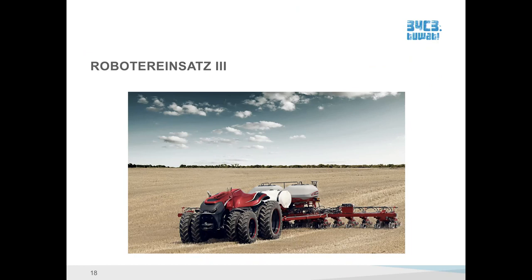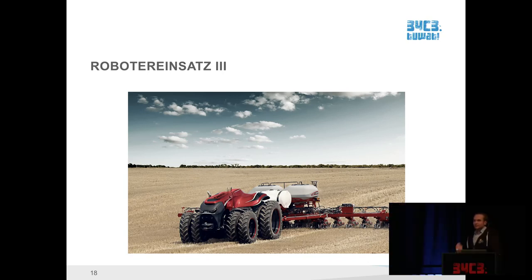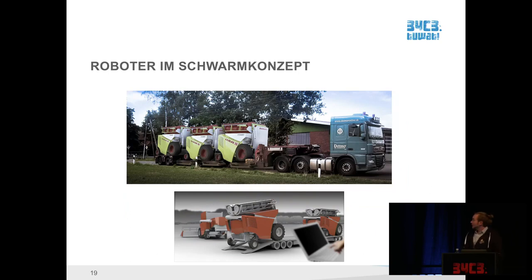Robots small and large. Case is developing this. It's out in the field. Many years ago, that was still just a model. But that's where we're going. Small, large machine autonomously on the field. It's tricky to find tractor drivers. They're not necessarily the smartest, and they certainly don't have the most amazing job. So in future, we can leave them behind. Maybe that's not too bad.